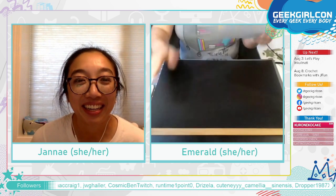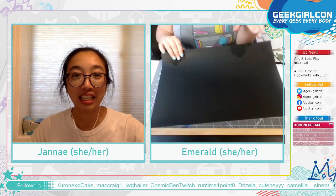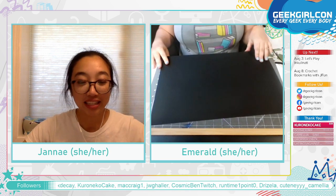Okay. So the first thing you're going to do with your piece of paper is you're going to fold it. Do you remember hot dog, hamburger style from when you were a kid? Yes.